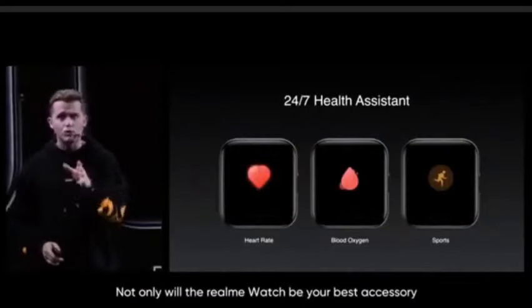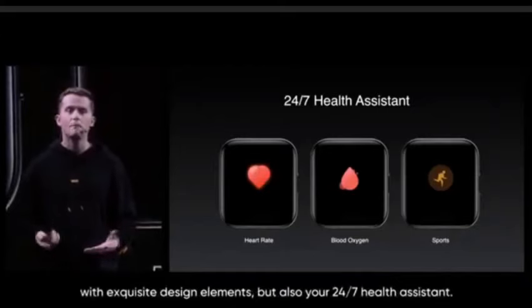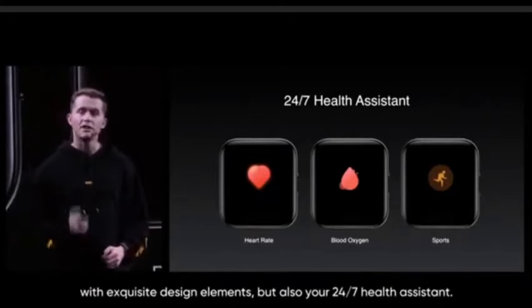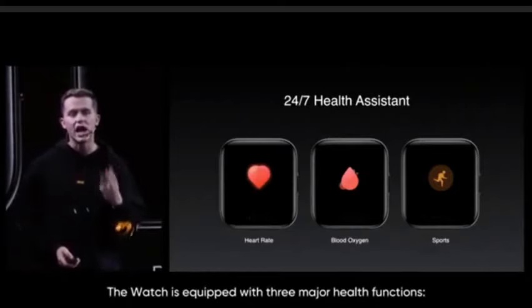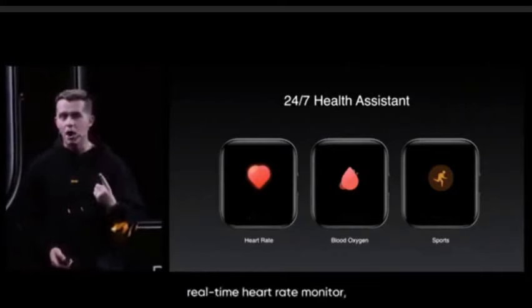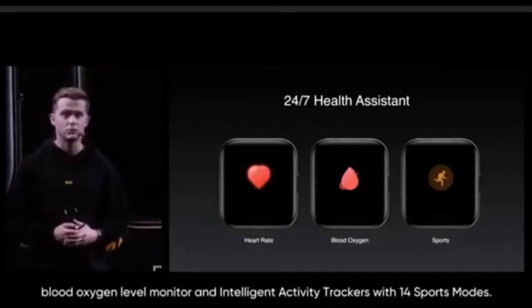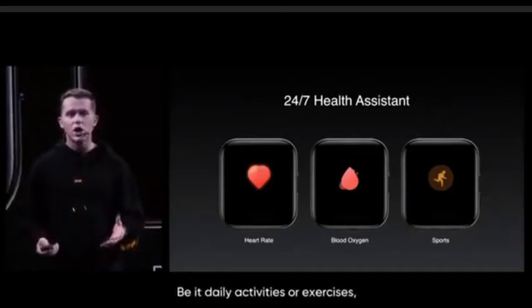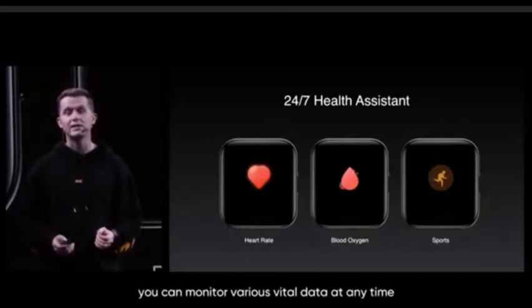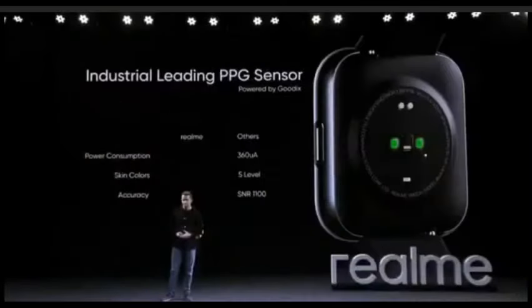Not only will the Realme watch be your best accessory with exquisite design elements, but also your 24/7 health assistant. The watch is equipped with three major health functions: real-time heart rate monitor, blood oxygen level monitor, and intelligent activity trackers with 14 sports modes. Be it daily activities or exercises, you can monitor various vital data at any time and stay in your peak physical health.